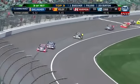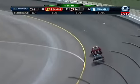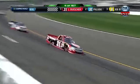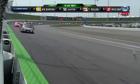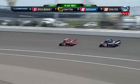You know, we were talking to Joey Logano, and he said, hey, this reminds me a lot of a Daytona Talladega restrictor plate race. These things are so fast here, and you get lined up, you get out of line, and they freight train you. Up front, Turner Scott Motorsports teammates battling for that top spot. James Buescher in front of Miguel Paludo.